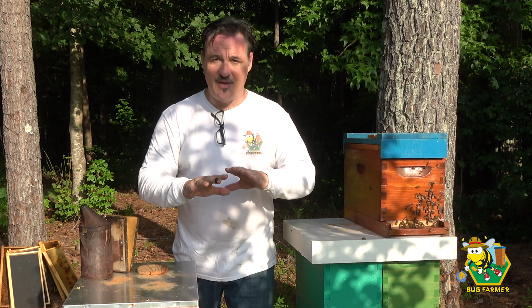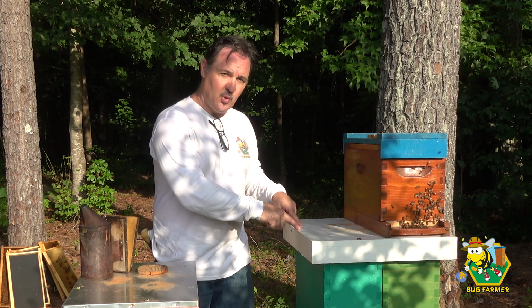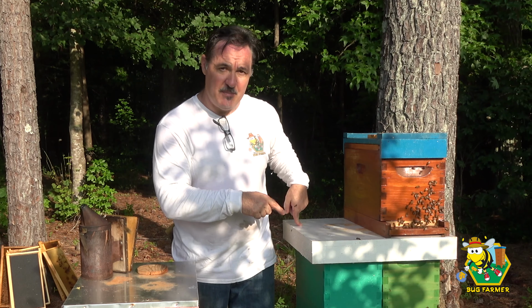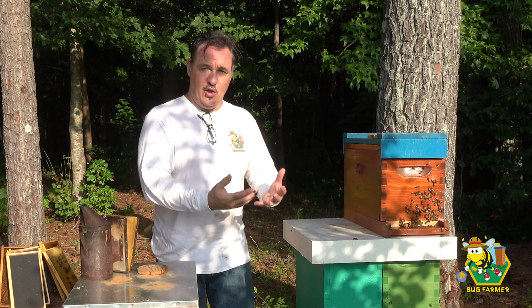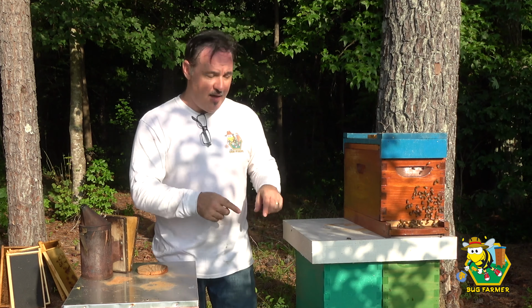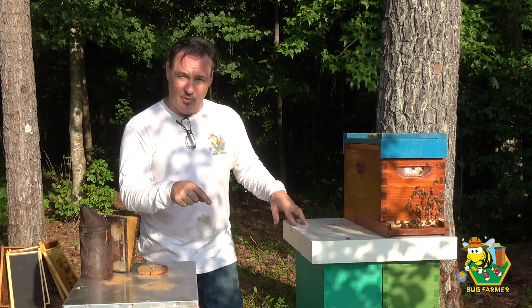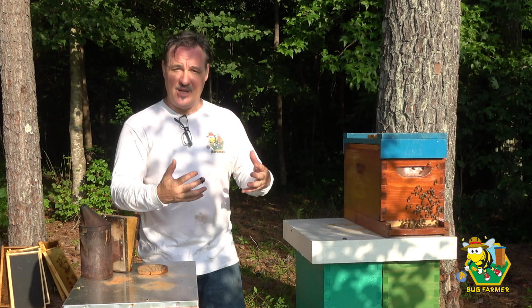Another problem is I've got a huge hive beetle problem, not so much in this hive, but in this resource hive, and I think it's because it does not have a screened bottom board. So when a hive beetle goes in there and lays eggs, the larva turns into a hive beetle and it runs around in there and lays eggs. Nobody's dropping out through the bottom, so I think I'm going to have to build a screened bottom board for this resource hive. That's the only thing that I can see.